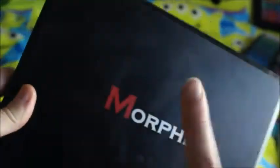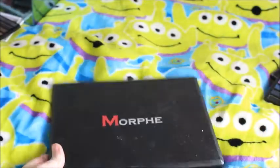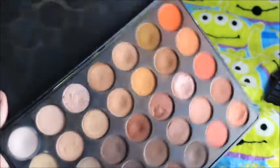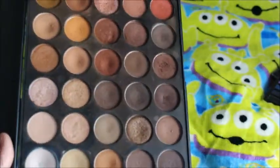Last, I have my Morphe palette in 350. It's probably my favourite palette that I've got out of all of them. And I use this pretty much every single day alongside my NYX Ultimate Brights one. And this one is pretty well used, as you can see. But the colours in this are just amazing. And ever since I've got this palette, I have wanted to use bright colours a lot more and oranges.